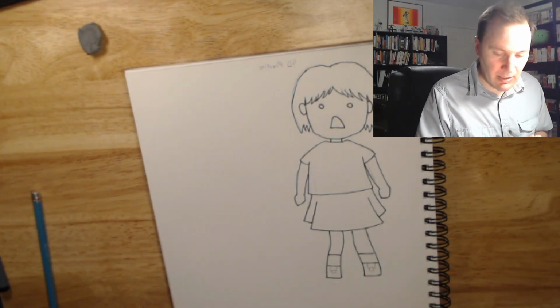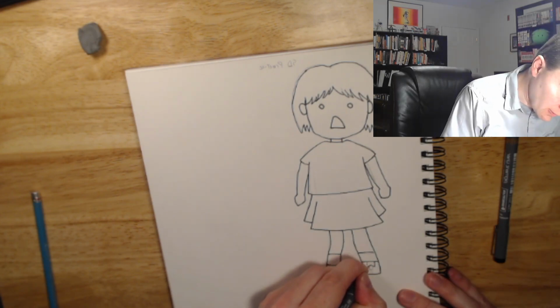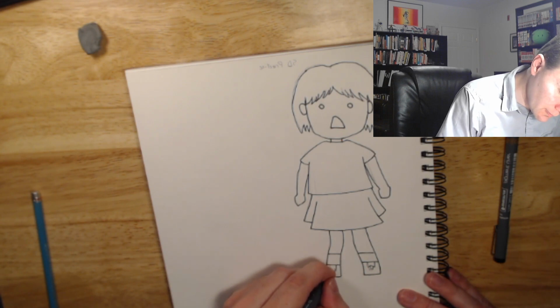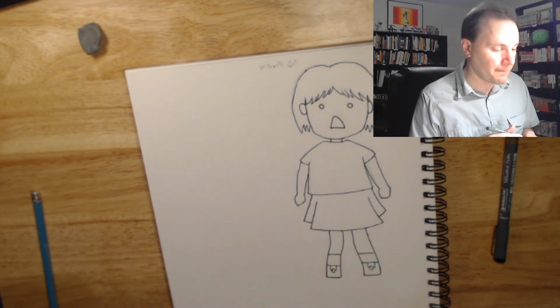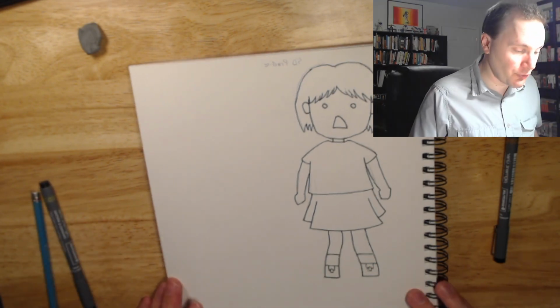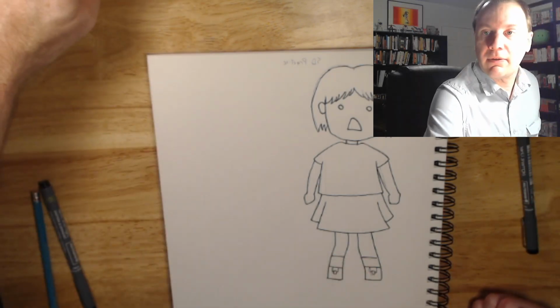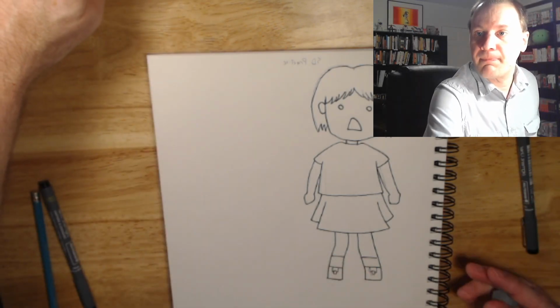And then we put in the details of her cute little shoes. Okay. So here's our second version of the character. It's actually not too far away from the earlier version. I'm fairly happy with that. I'm surprisingly happy.